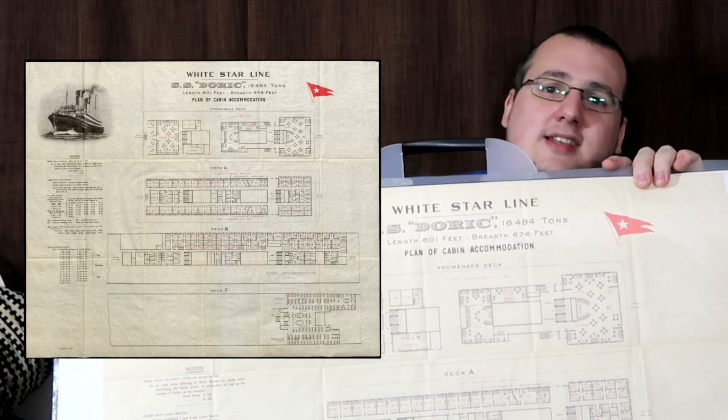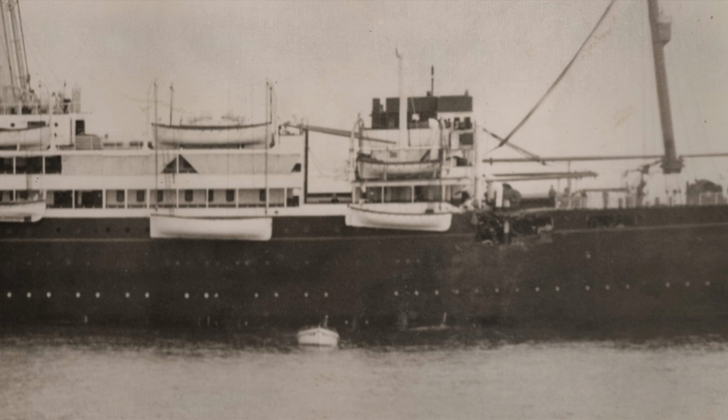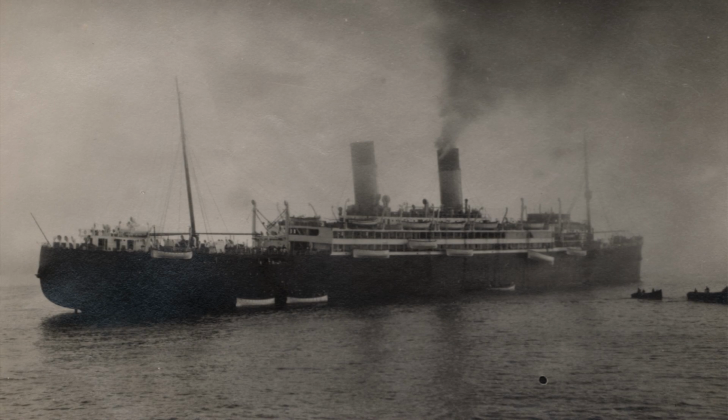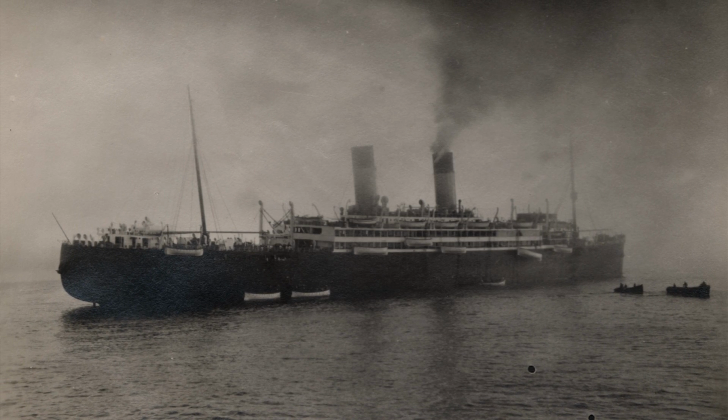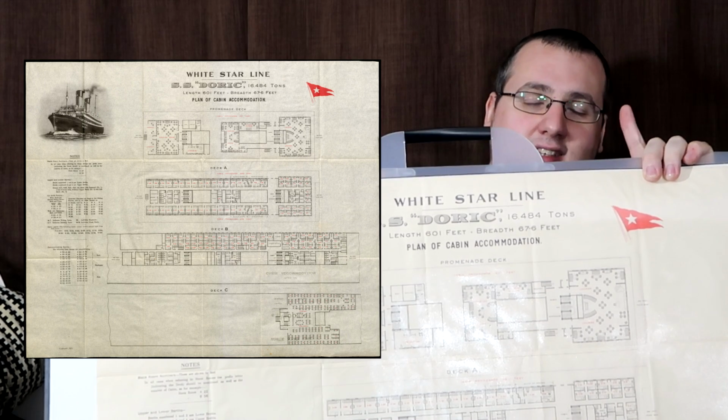Sadly, she had a bad accident at a really bad time. She got holed on her starboard side by a French ship called the Formingly. I think they collided during fog. But either way, it really damaged her. She didn't sink, she stayed afloat, that's an important thing.